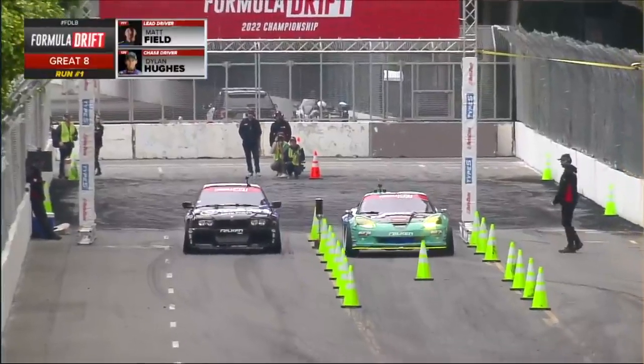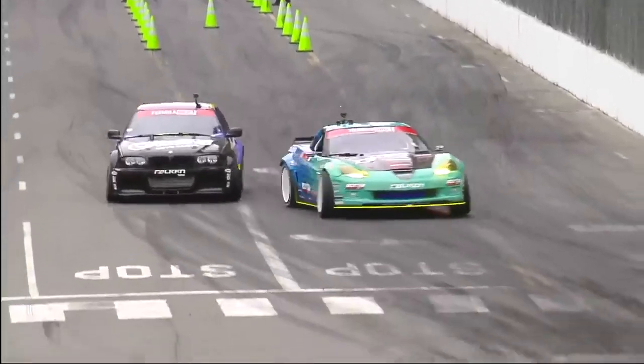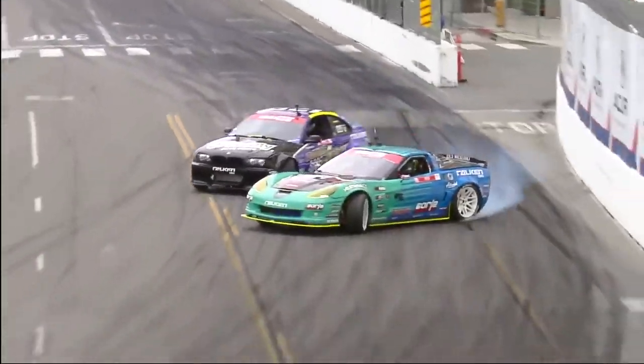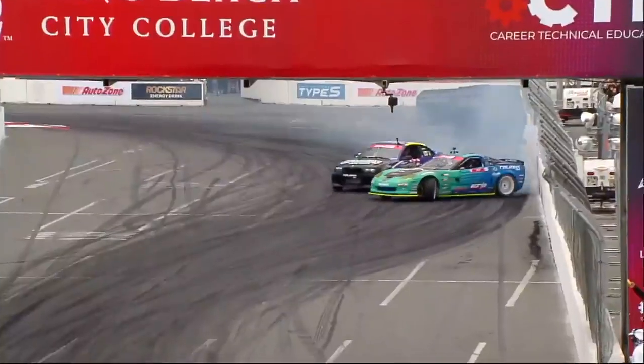Ever podium. And he had the Permatex livery. Right now he wants to do Royal Purple Proud, the official oil of Formula Drift. Matt Field with a nasty snap. Snap into it like a Slim Jim. Attaboy.